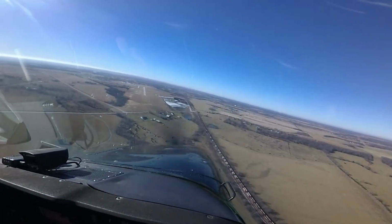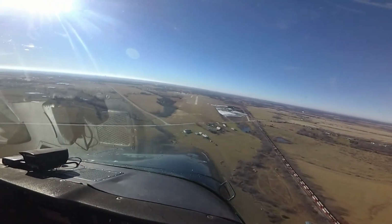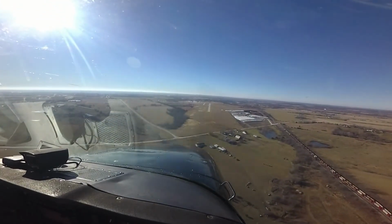Laredo traffic, Skyhawk. To the west, we'll be crossing midfield at 3,000 to join a downwind. Aurora.